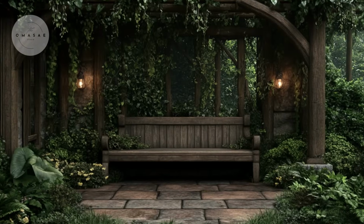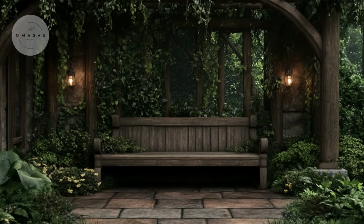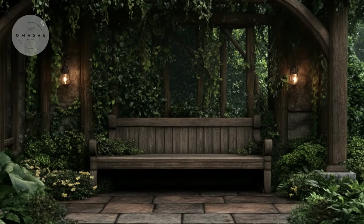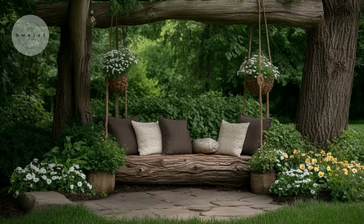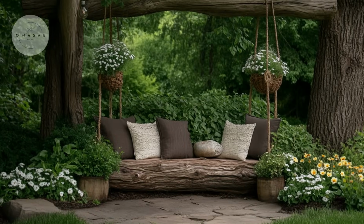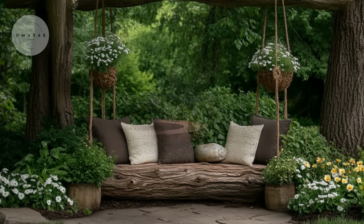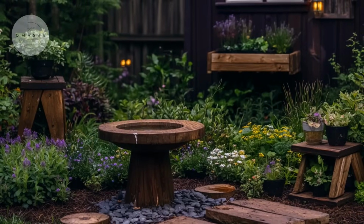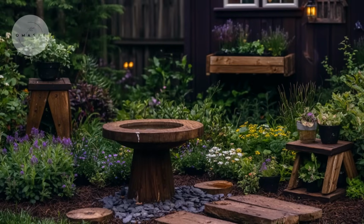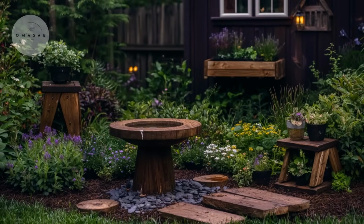A small bench in a shady corner, a vine-covered trellis, or a log draped in ivy adds visual interest and emotional warmth. These aren't just decorative, they encourage movement, exploration, and connection. Older viewers often appreciate these slower garden experiences, less about constant upkeep, more about presence and joy. You're building a space that doesn't just look good, it feels good, day after day, season after season.